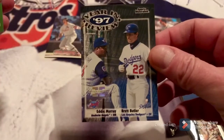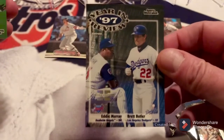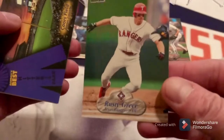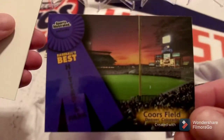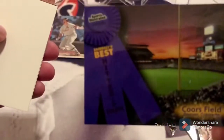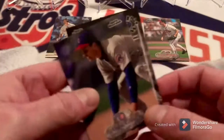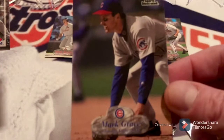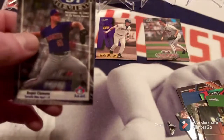What do we have here? Eddie Murray and Brett Butler. Retirees, okay. That's pretty cool. I don't recall Eddie Murray playing for the Angels. That's a new one to me. Rusty Greer. Oklahoma there. Coors Field. What does that say? Baseball's best hitters park. Yeah, that's an understatement. Tell that to Mike Hampton. Pitcher's dreams go to die. My sister would have loved this one. Mark Grace, that was her favorite player when we were growing up. That's pretty cool. In fact, that's going to end up going to her. I'm setting that one aside.